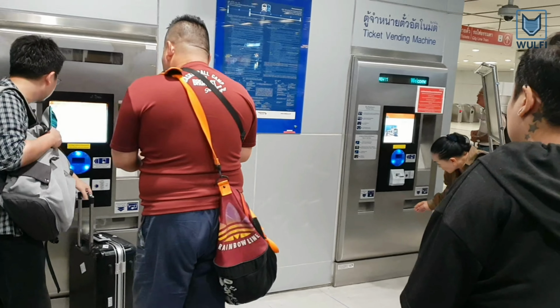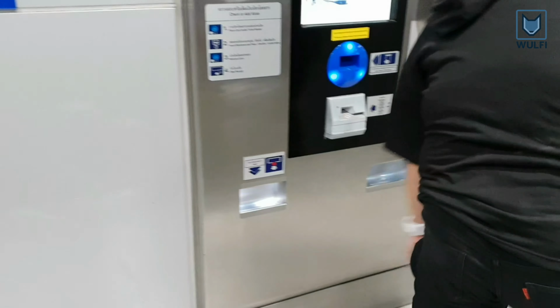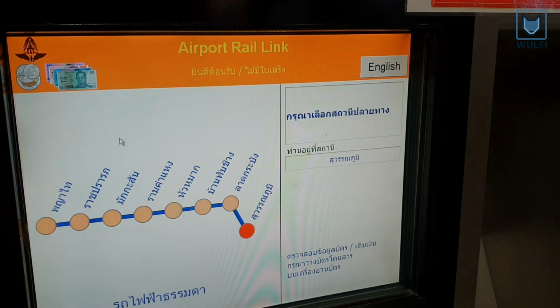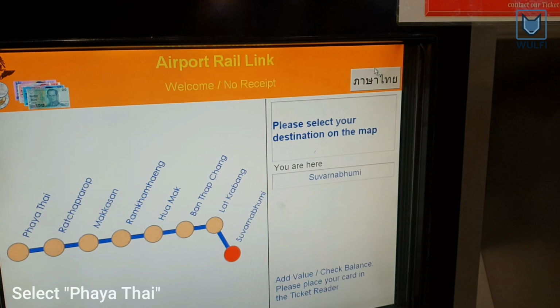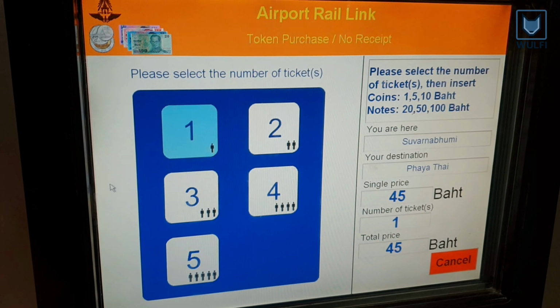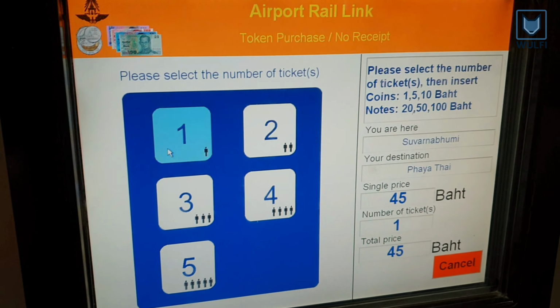This blue line will bring us to the BTS Sky Train. From there you can switch to almost any destination in the city center. The fare price for a single journey is 45 baht.